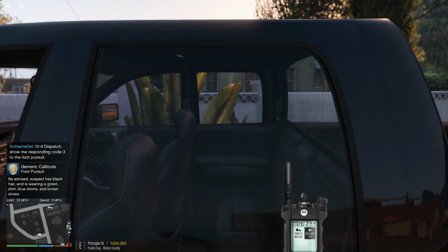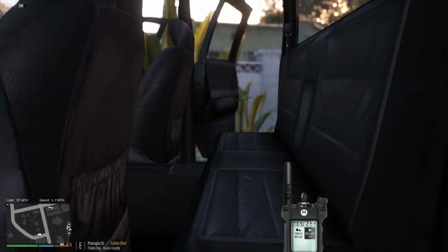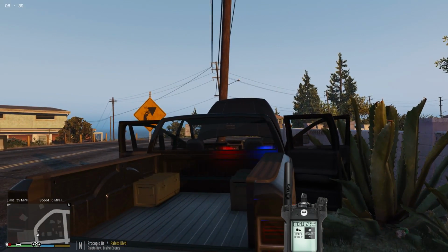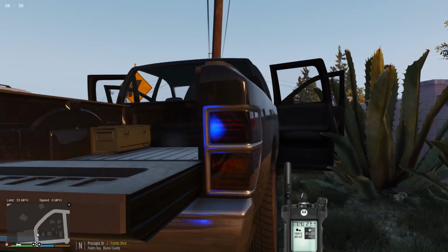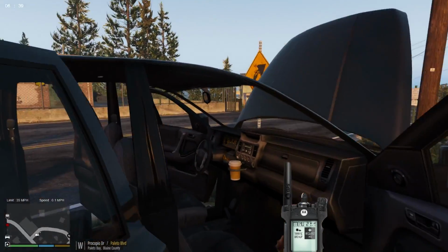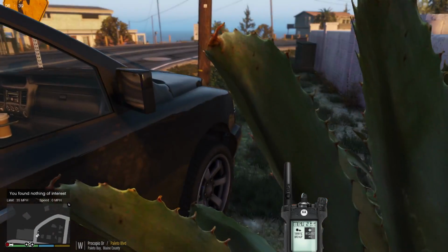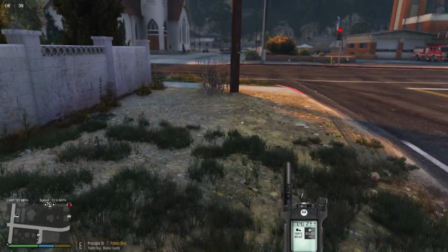Anyway, we're going to go over and we're going to search the vehicle, see what it has in it, by clipping through the door. Run around our car to get to the back of the truck. Mess around with the toolboxes in the back of it. Or it looks like ammo boxes, really. And come up here next to this cactus. Hopefully we don't get stuck too bad. Nothing of interest. Fantastic.